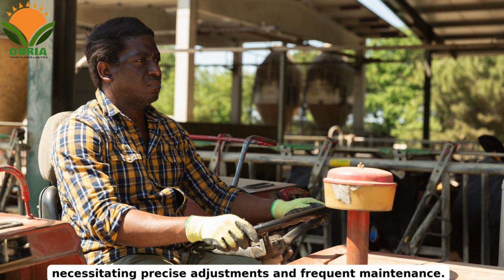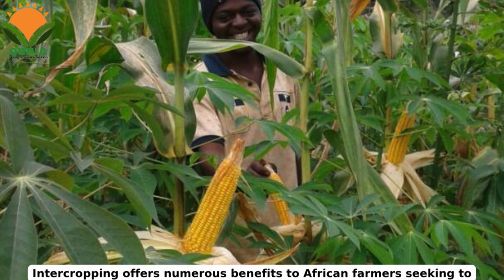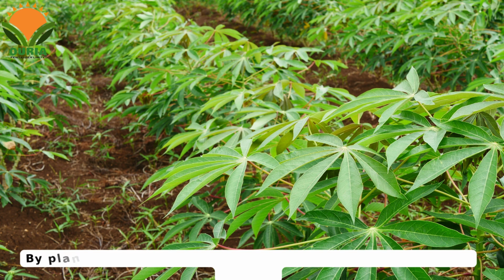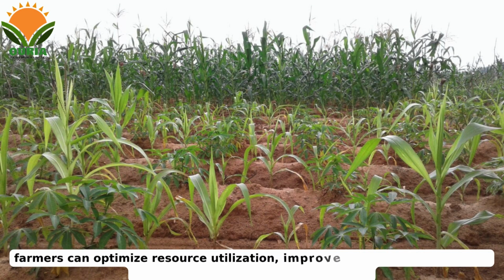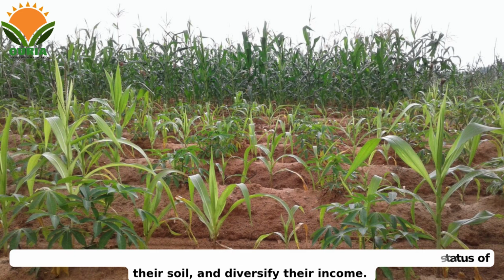Conclusion. Intercropping offers numerous benefits to African farmers seeking to enhance production yields and improve the sustainability of their cassava cultivation. By planting legumes, cover crops, or other compatible crops alongside cassava, farmers can optimize resource utilization, improve the nutritional status of their soil, and diversify their income.